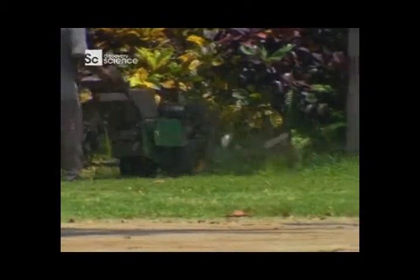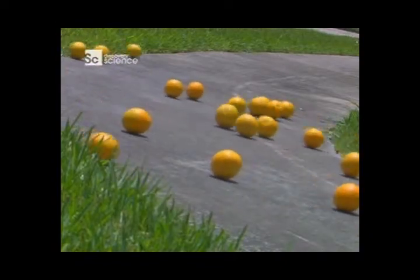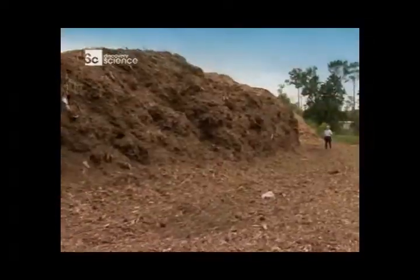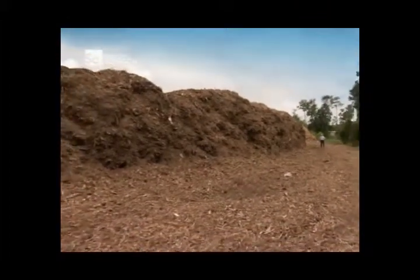He was inspired by the mountains of plant waste in Florida. Lawn clippings, orange rinds, sugarcane stalks. Floridians are practically swimming in the stuff. These are piles of wood waste, yard waste from Gainesville, Florida. In America, 1 billion tons of woody biomass is produced every year.